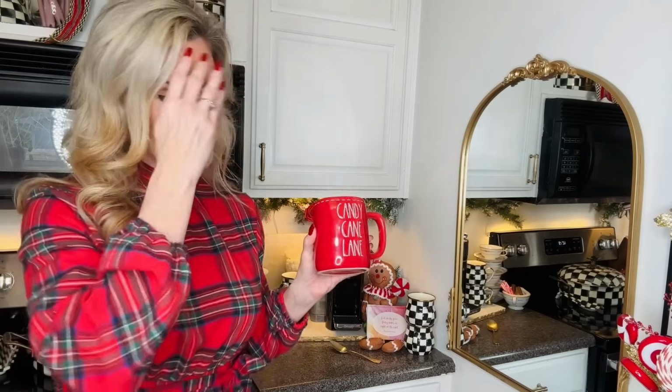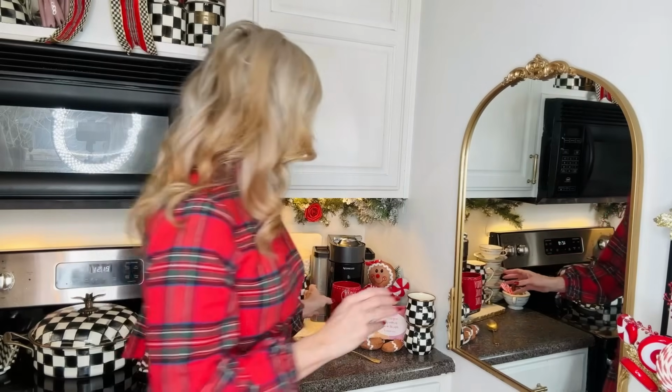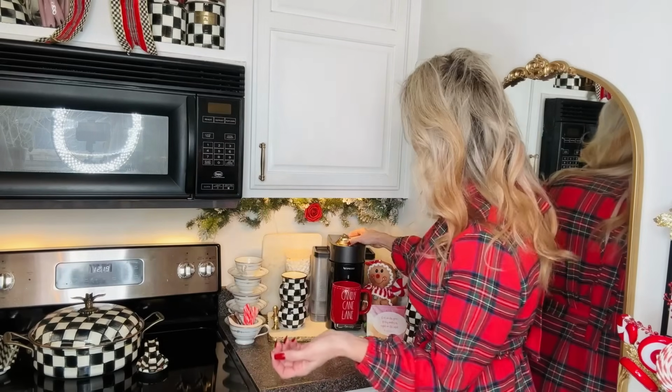Welcome in to my Christmas kitchen. This is truly the heart of my home, especially for me in the morning as a very busy mama. I love to have a cup of coffee. I currently have been using Nespresso. It is my favorite coffee. It definitely jumpstarts my day.